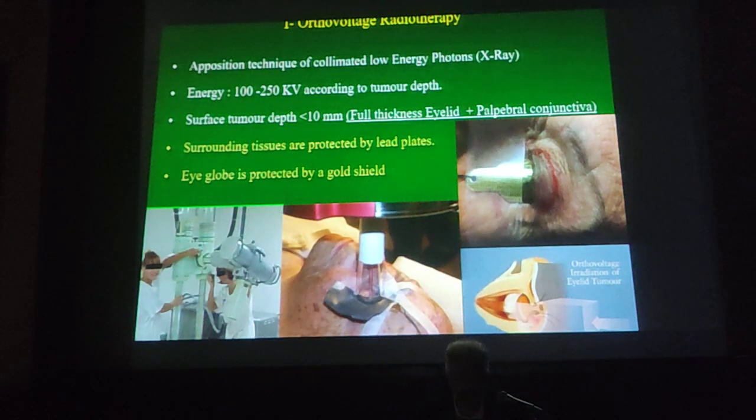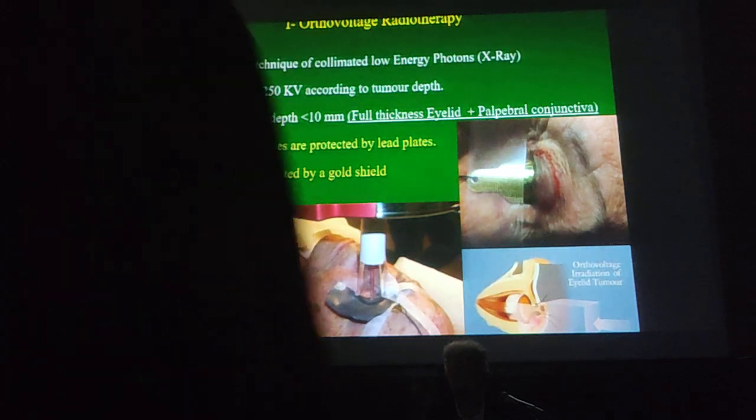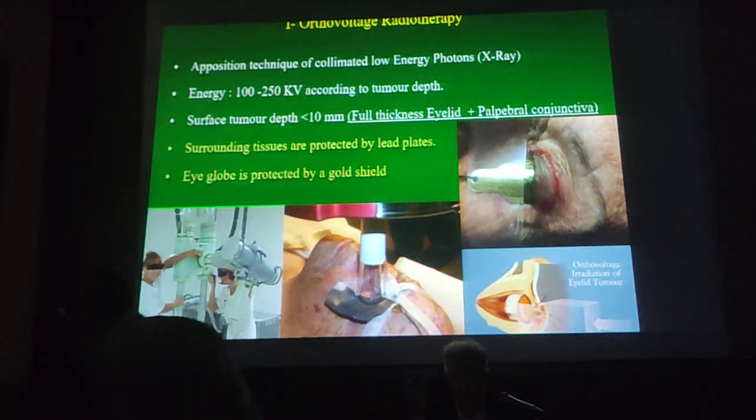Starting with orthovoltage X-ray, this is a form of external beam where you put this tube to cover the area that you want to treat. It uses a low energy X-ray. It's not like the megavoltage, it's low. So they call it orthovoltage, similar to what we use in X-rays, not very high. The energy is in the kilovolt range, 100 to 250, depending on the tumor depth. It can cover tumor depth up to 1 centimeter.